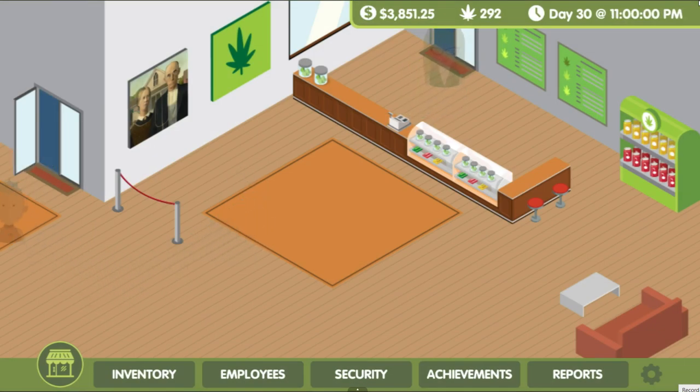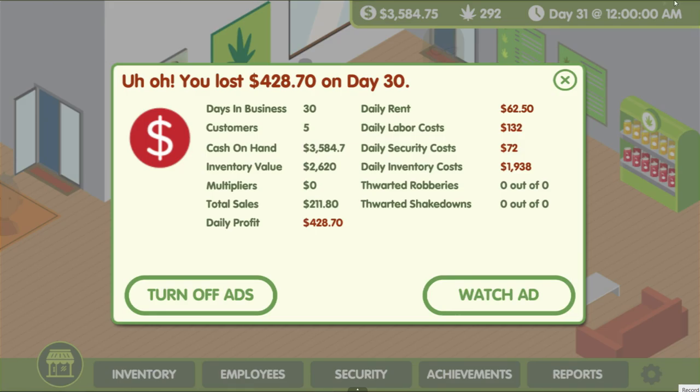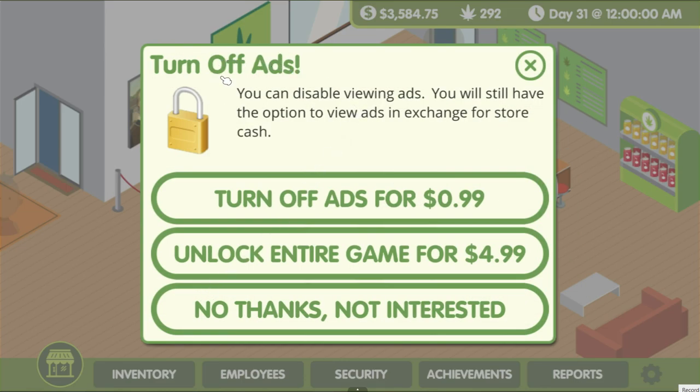Lost $428 only because we spent a shitload, but alright. And this is one thing here, guys. If you click on this turn off ad, you can either watch it or click on the turn off. Watch what happens here. It'll bring up another option, turn off ads. You can disable viewing ads, you'll still have the option to view ads in exchange for store cash, but you turn off the ads for 99 cents or you can unlock the entire game for $4.99. So that's entirely up to you guys.